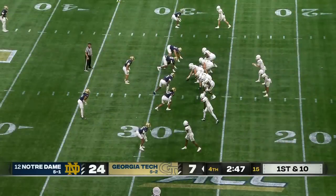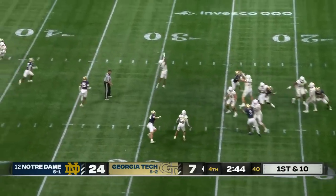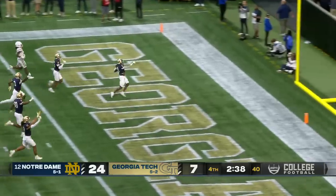Winning right now is all that matters, and how you win. You have got to put on impressive performances. High throw, and it's intercepted. Pyron airmailed it, and this is going to be a pick 6 for Adon Shula.